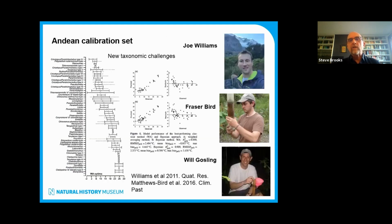I worked with Will Gosling and Fraser Bird and Joe Williams as well at the Open University to develop a calibration set based on midges from the Andes, which we also applied to some sediment sequences. Now, the midge larval taxonomy is pretty poorly known in Western Europe, and when I started working on this I had to develop my own taxonomic approach to working on these midge samples. But in the Andes, of course, the midge larvae are even more poorly known. So it was quite an uphill struggle for me, as well as Fraser and Joe, who were the PhD students at the time, to develop a taxonomic system that was robust and reliable.